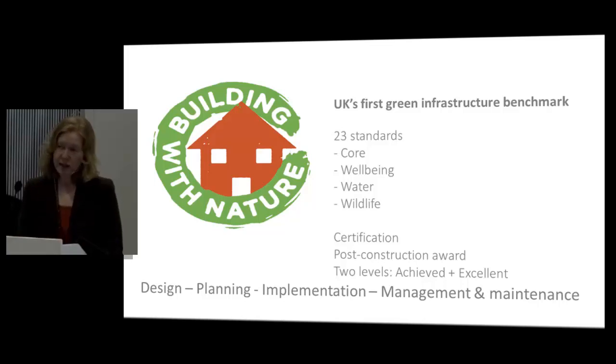So it should also be flexible, to allow different levels of award and to be used at different stages of the planning process, and it shouldn't be overly onerous, because what we need to do here is raise the baseline. So rather than just awarding the excellent, it's about making all development better than it currently is.